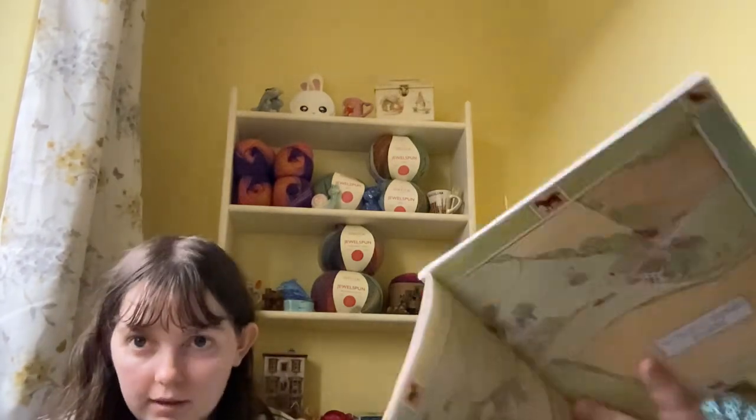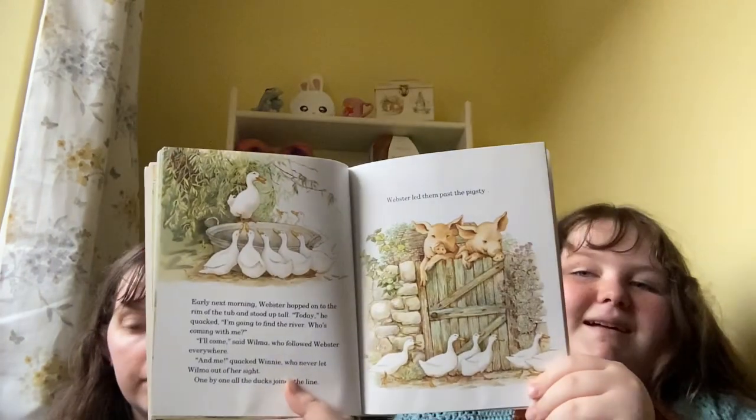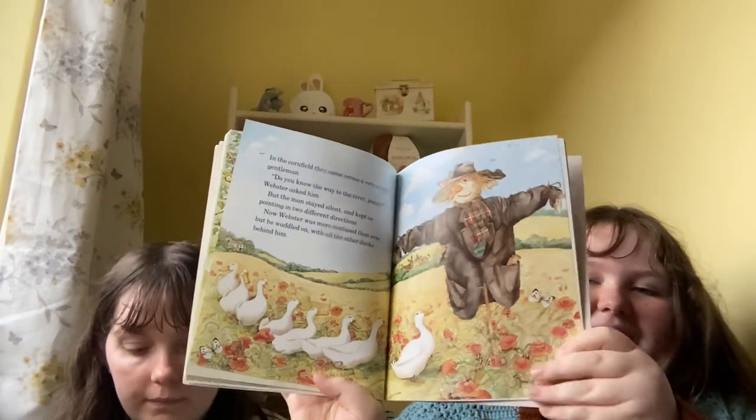Good then. Next is Webster's Walk. And that's by Jill Bow. And he's got a map each week. Chickens are hiding underneath rhubarb. Oh, goats eating laundry. So unusual. They are all out. It looks like a good book. Yeah, it is pretty as well.